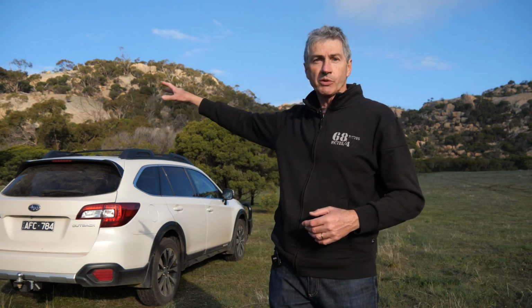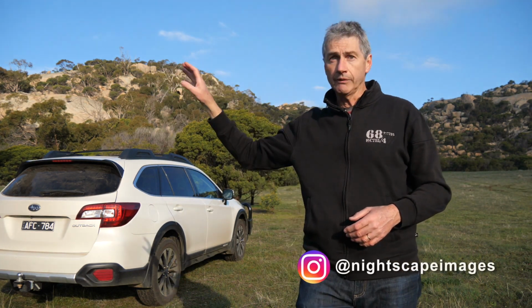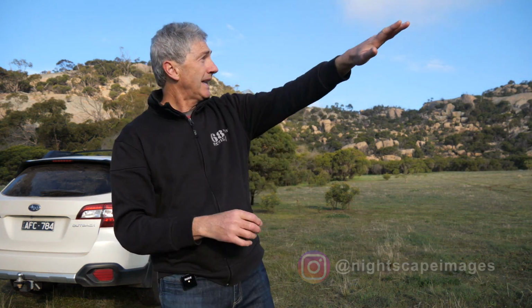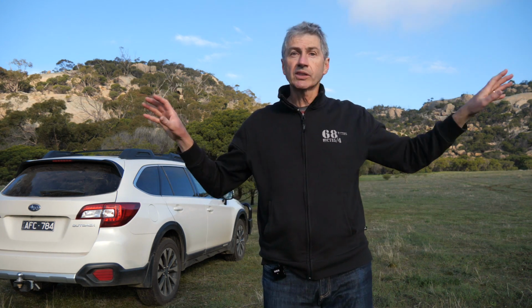Over that way, facing towards the east, there's a couple of nice trees here. I'm going to investigate a little bit more further over that way. And over here towards the west, there's a really clear, open perspective and lots of rocks on that hill over there. So I guess what I'm saying here, I've got two composition angles, depending on what time of year I decide to come back here.